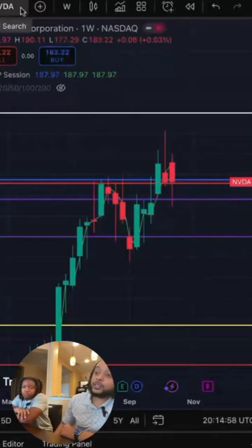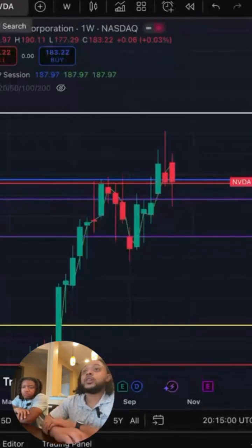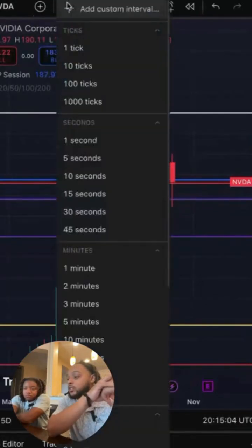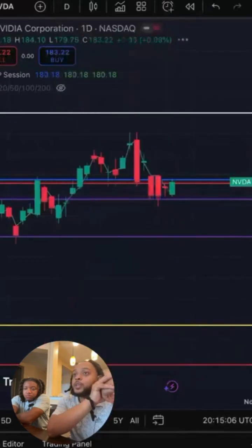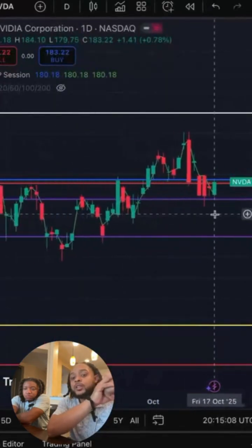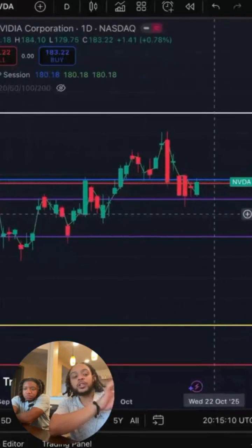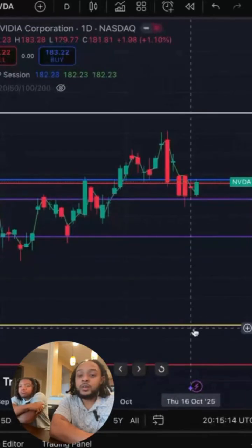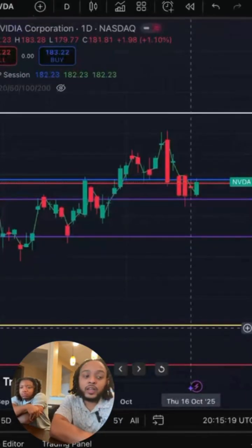I don't know. Honestly, I'm staying away from it. NVIDIA from an options perspective, I don't really see too many opportunities. I'm trying to be pickier about my plays. When we're looking for opportunities in the market, I don't want to be forcing it. It looks kind of like a bull flag, because I'm going to be honest.